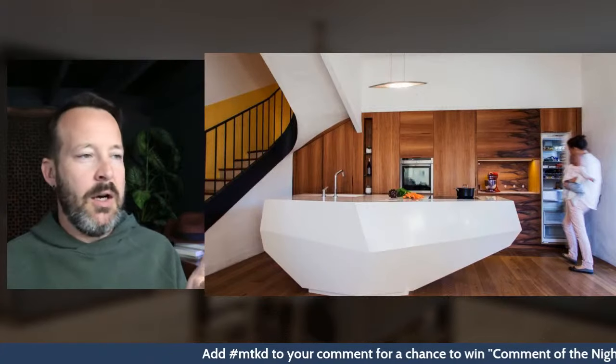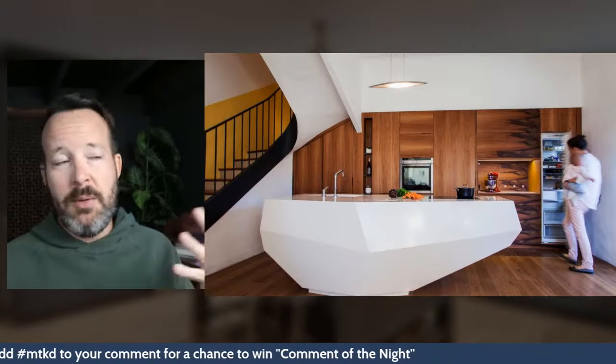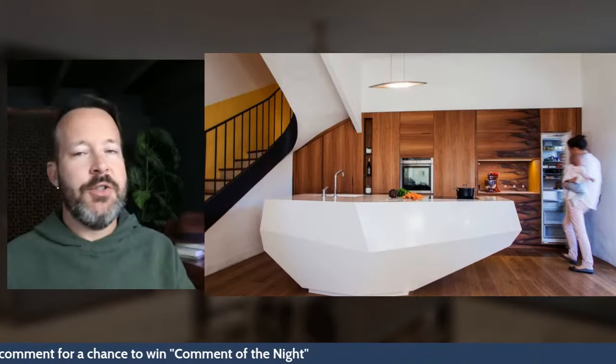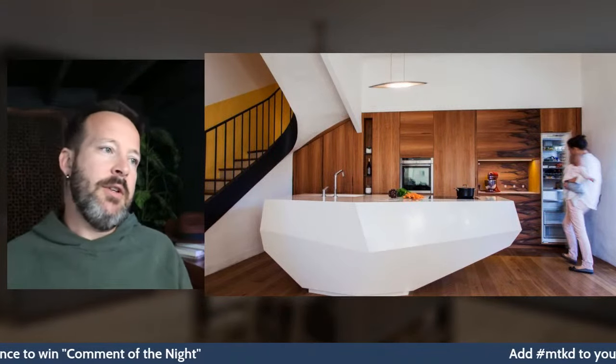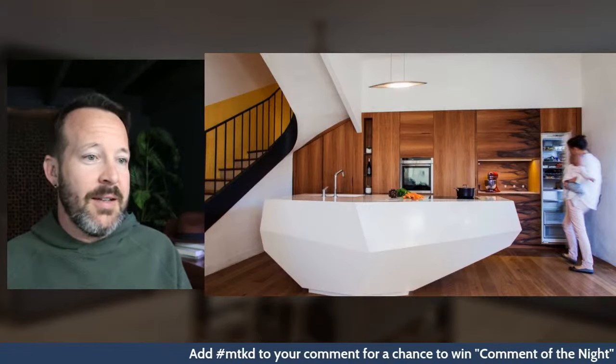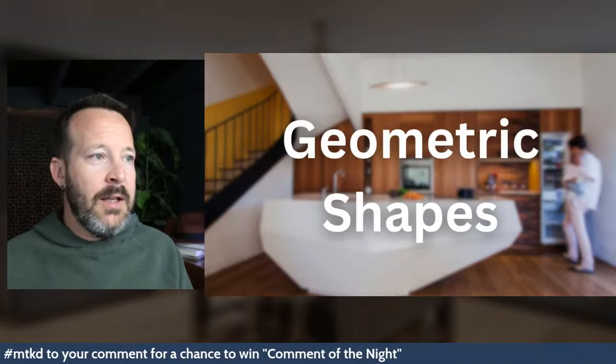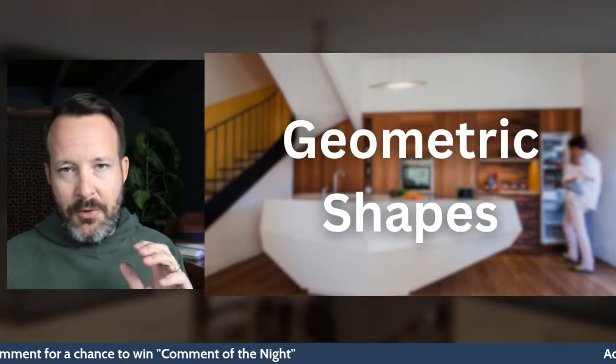And of course, aside from the cabinetry, this is something that really stands out to be modern. You'd look at this and this doesn't scream farmhouse. This doesn't scream, you know, traditional or transitional. It really screams modern. So I think that is something you want to look for to really make that modern kitchen.